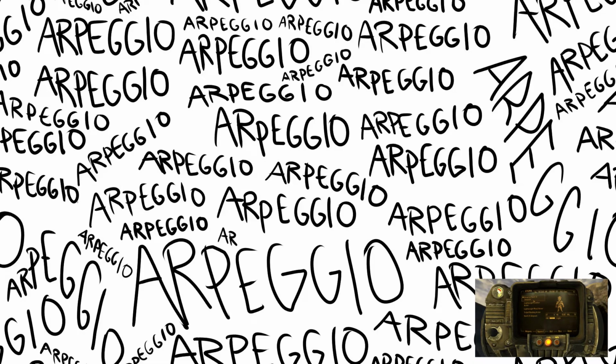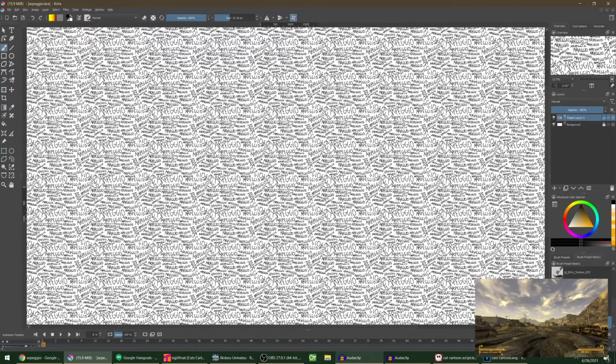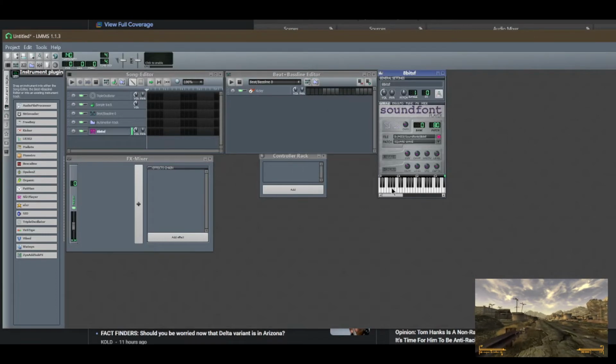Sound. We don't need a voice for the cat, but we do need something, like music. And the only thing I know about music is the word arpeggio. I'll just use the arpeggiator on LMMS with various instruments to get some sounds to play for each sigil.